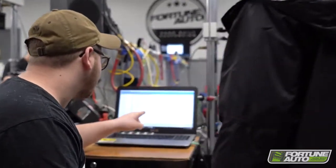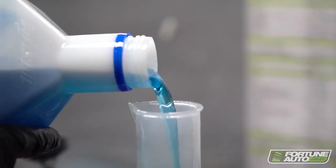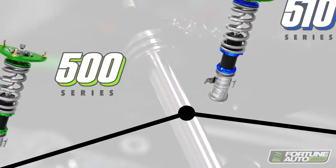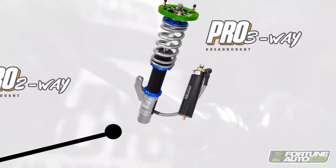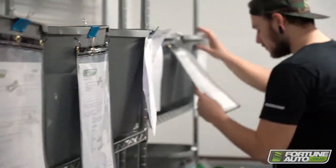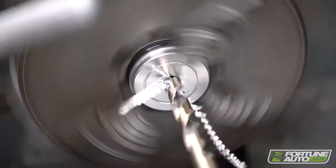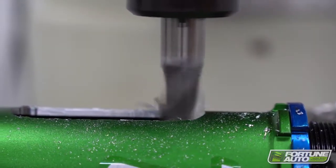But it doesn't end there. We can rebuild, upgrade, and custom valve your shock absorbers with rapid turnaround times. Fortune Auto coilovers are considered a lifetime product and are designed to grow with your ever-changing needs. With Fortune Auto, you get more than just a coilover system designed to optimize comfort, reliability, and performance.